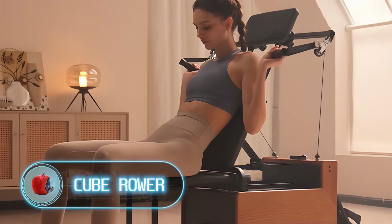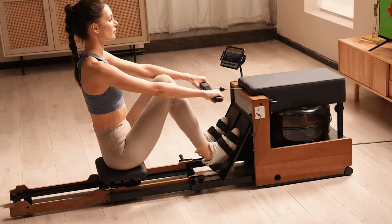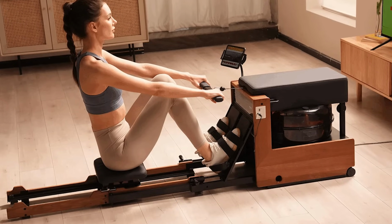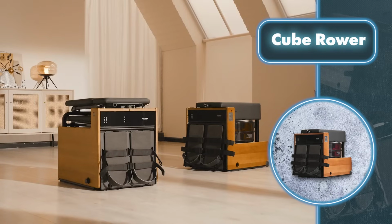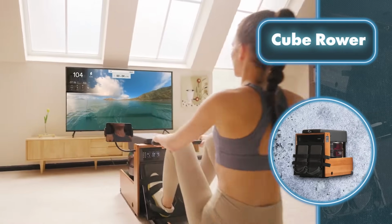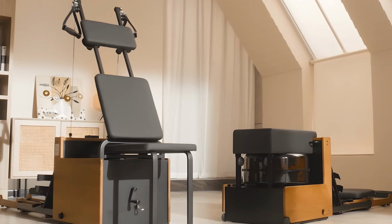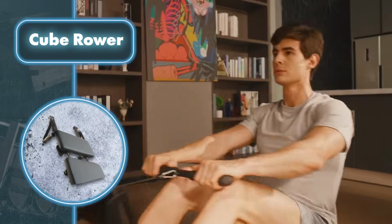Cube rower. Hong Kong's known for having the smallest living space per person in the world. That's where the founder of Joy Song came up with the brilliant idea, a gym the size of a coffee table. Set it up next to the TV or any other device that the cube rower can connect to and start your workout. You have access to 40,000 workout videos and can join live classes. All this comes with connecting to your TV.